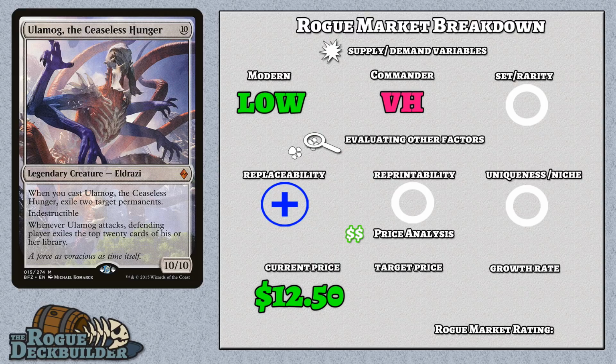But I think that this has a lot more to go. I would say between the $8, $9, or $10 range is going to be its bottom price. So our target price is going to be lower than that, because our target price always wants to be lower than the market price of the card. These are cards that are rotating. You can find deals on this. So my current evaluation for Ulamog the Ceaseless Hunger would be to target it at, I would say, the $5 mark. $5 is probably very, very good, $5 to $6.